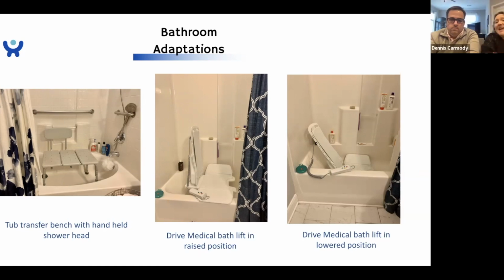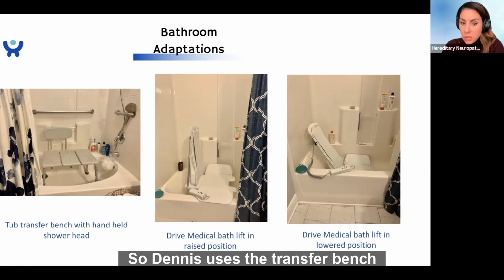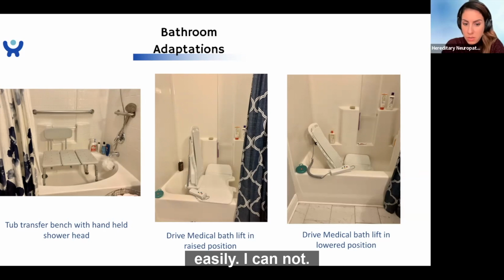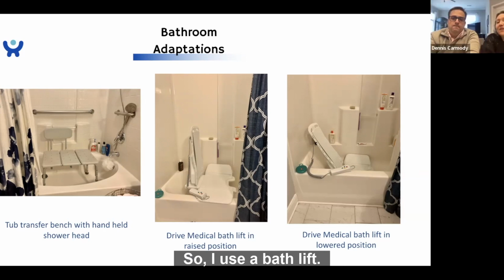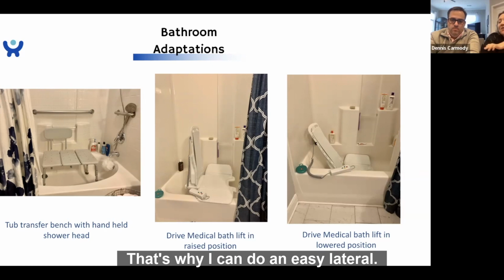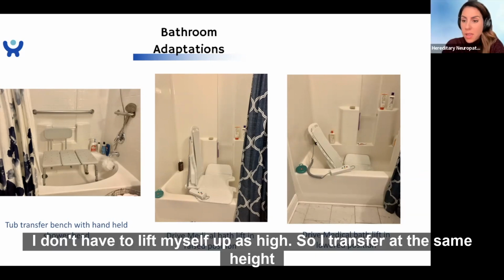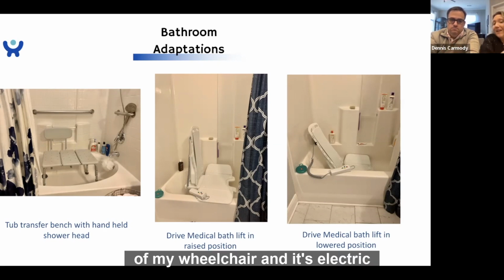So Dennis and I have different needs for the shower. Okay. So Dennis uses the transfer bench. He's taller, he's stronger. He can transfer to that easily. Gotcha. I cannot. And so I use the bath lift. It's why I can do an easy lateral transfer. Oh, wow. So I don't have to lift myself up as high. So I transfer at the same height as my wheelchair. And it's electric. And so it lowers slowly.